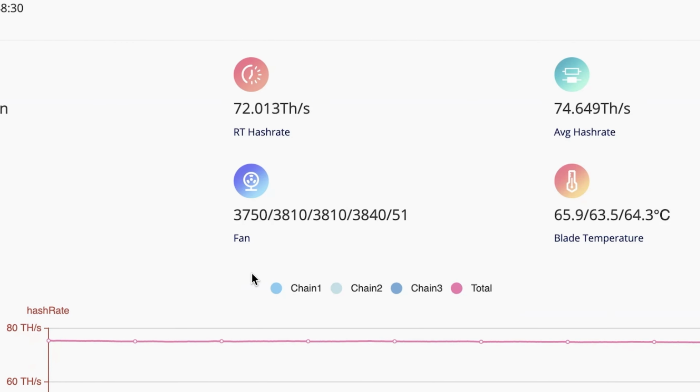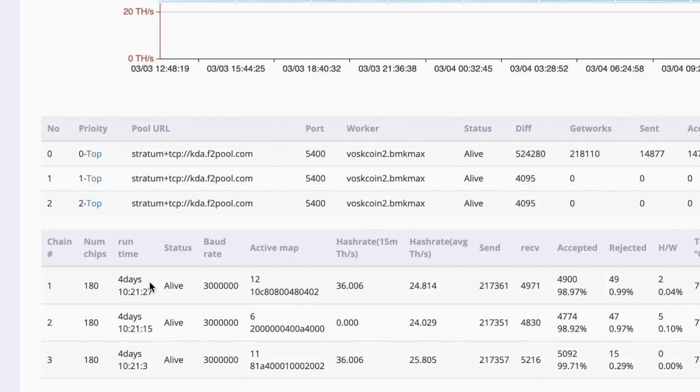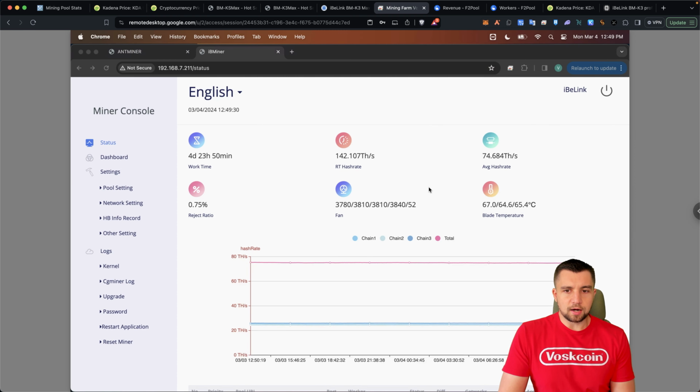You can see my temperature right now is about 64-ish Celsius. Three hash boards, chain 1, 2, 3, packed here in the miner, and each of them has 180 chips. They're all performing about the same. So while the hash rate is a little bit lower than I expected, the performance has been good for the first 5 days so far.